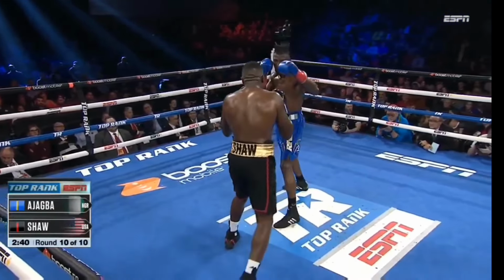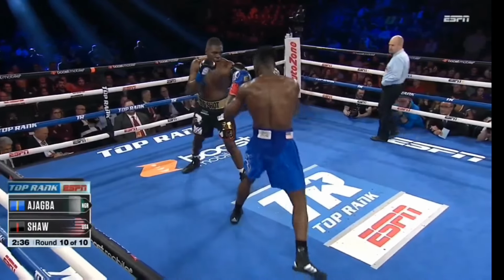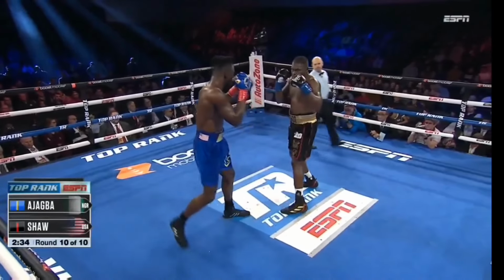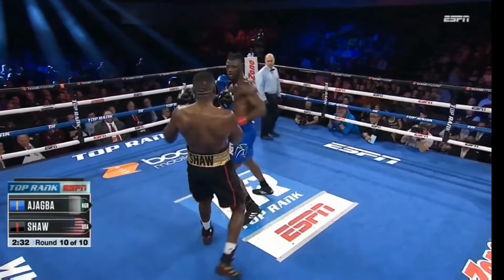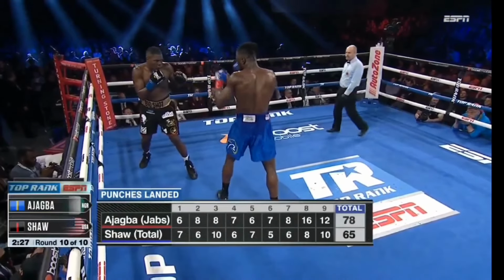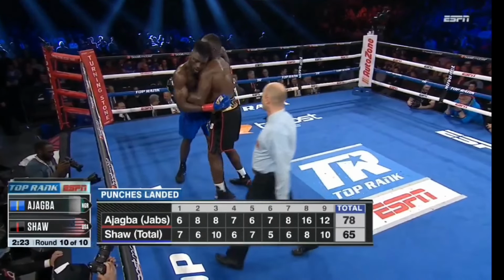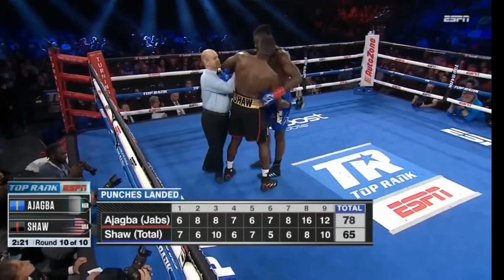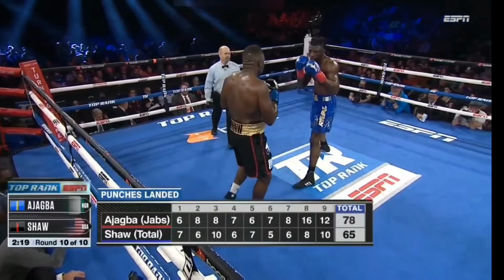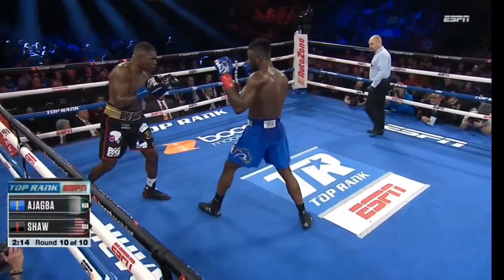See, that's what Efe should have been doing from day one. Shooting that stab jab, but also coming with the right hand down to the body. There's that jab again from Ajagba, and as you can see, his jabs alone have outlanded Shaw's total punches. Ajagba has more landed jabs than Shaw has total landed punches. There's that measuring left hand.